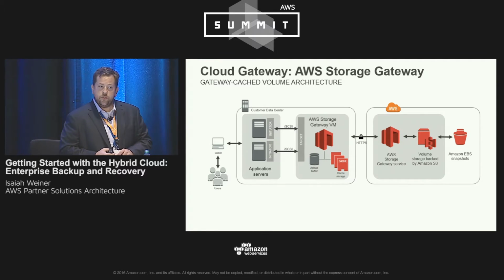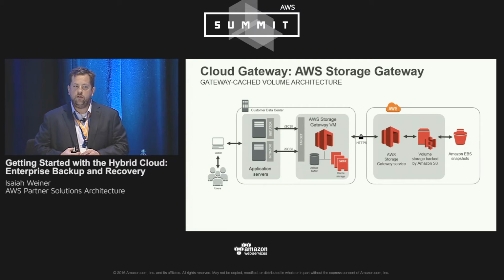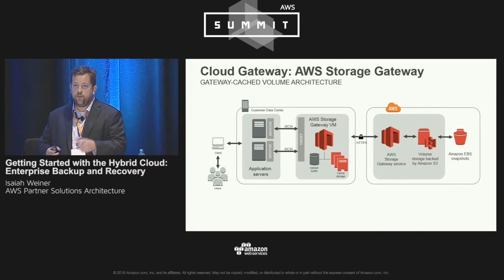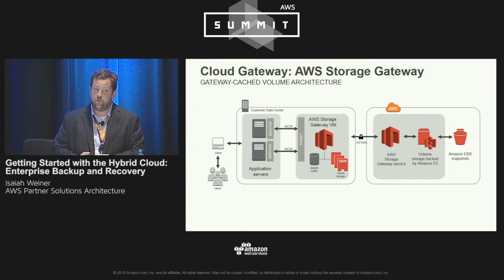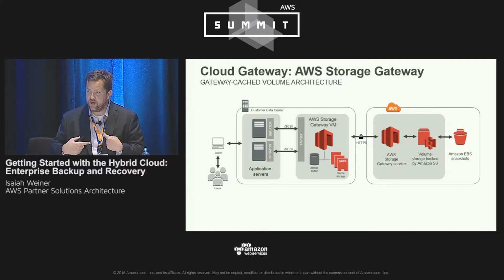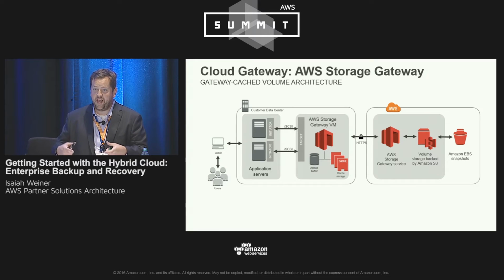The second of those 3 deployment architectures is called the cached volume architecture. And so what that means is, whereas the previous one was thickly provisioned, this is actually thinly provisioned. So your data is stored in AWS, so you go to a write. It's not asynchronously written, it's actually synchronously written up. That's the only way that we can make sure that what's actually readable on the AWS Storage Gateway is truly a cache and not a persistent copy of that.